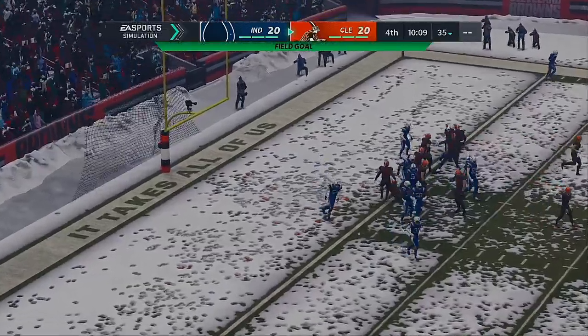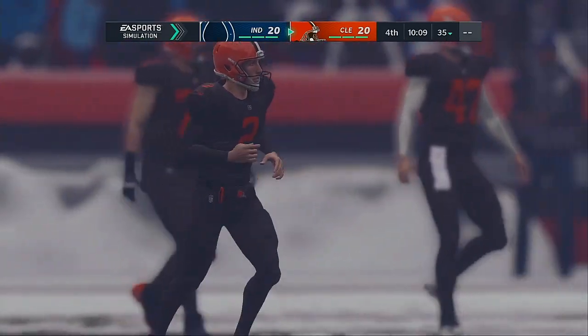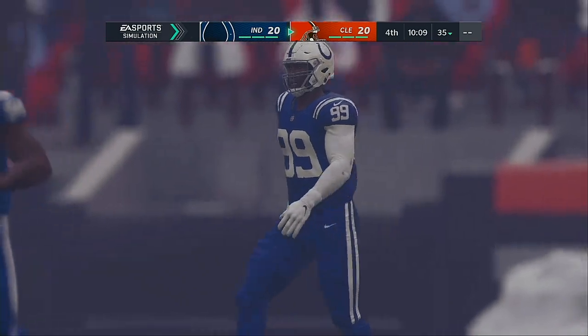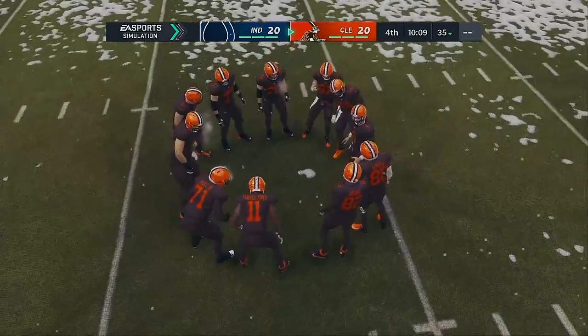And Parkey's kick is good. And in the 4th quarter, this game is tied. Well, you talk about clutch. That one was right down Broadway, and this game's all even here in the 4th. Yeah, he didn't leave any doubt, did he? Good snap, good hold, dead center.